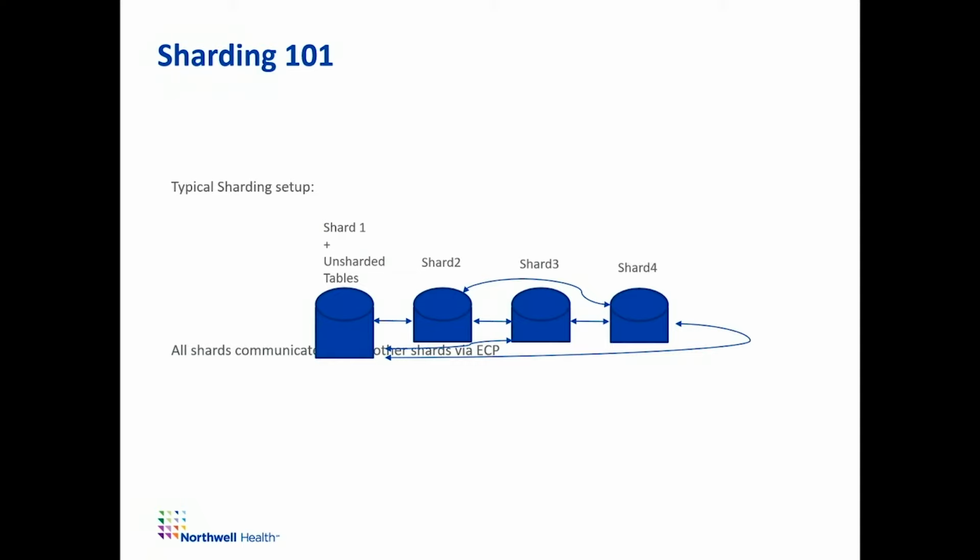All shards communicate with each other via ECP. ECP is the protocol that is used for shards to communicate with each other. It is an old InterSystems protocol, and by old, I mean that in the way that it is battle tested and it works. It's not something that they finished and left off to the side. At least last I was there a couple of years ago, it was still in constant development, being improved. So it's a very efficient communication protocol between IRIS instances.